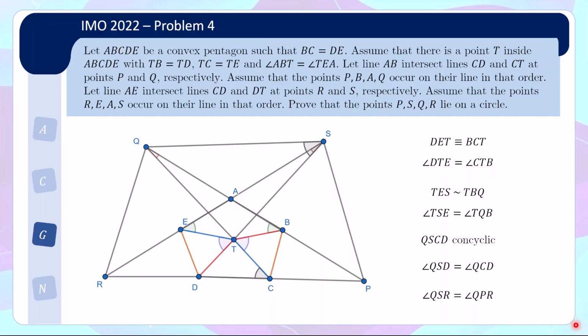It's a long string of angle chasing and small observations that are not too sophisticated. So hopefully you managed to enjoy problem 4. And the cool story is I heard that this problem was actually invented by an AI, an artificial intelligence program. So not sure about the details, but if you comment in the comment section below, I'm sure someone will be able to give further details. Okay, so that's for problem 4.